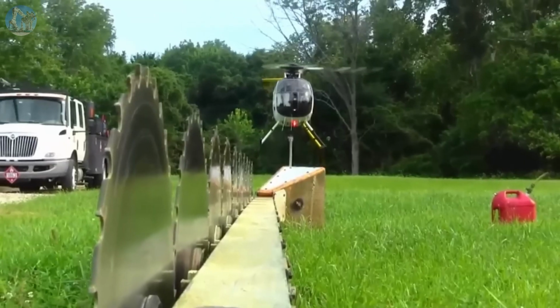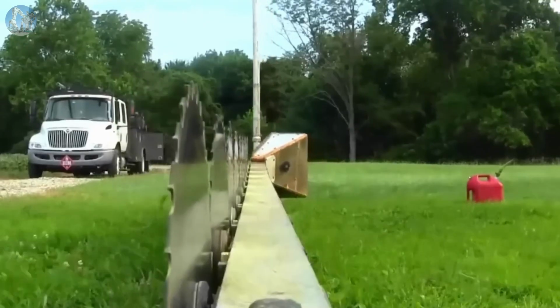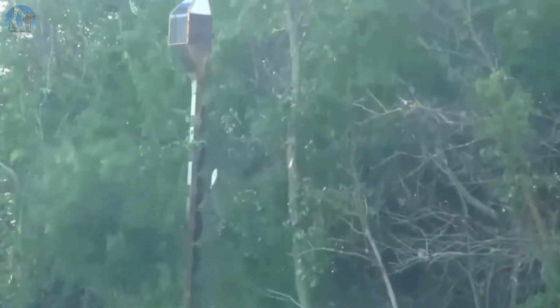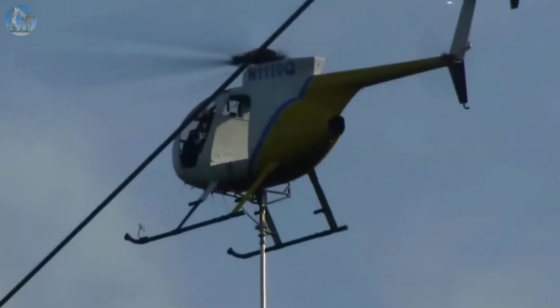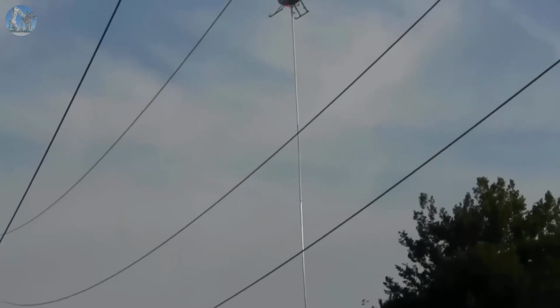Imagine a giant metal bird with whirring blades slicing through branches mid-air. It's helicopter tree sawing. Helicopter tree sawing integrates aerial precision with advanced forestry tools. Equipped with specialized saws, helicopters can efficiently trim branches in areas inaccessible by ground. This method enhances operational safety while significantly improving the reach and efficiency of timber management.